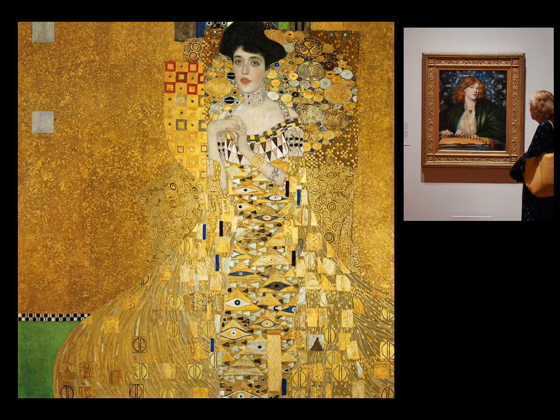So you could see there's this wonderful tension in the work, the shock between the strikingly realistic face, this very pronounced realism of her face and her hands, which look at least somewhat three-dimensional, against all of this gold geometric form, which is strikingly flattening.